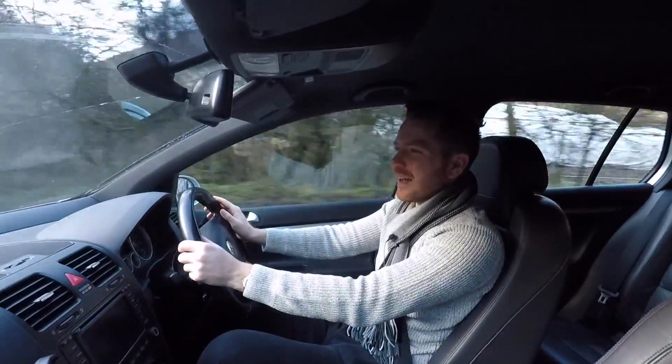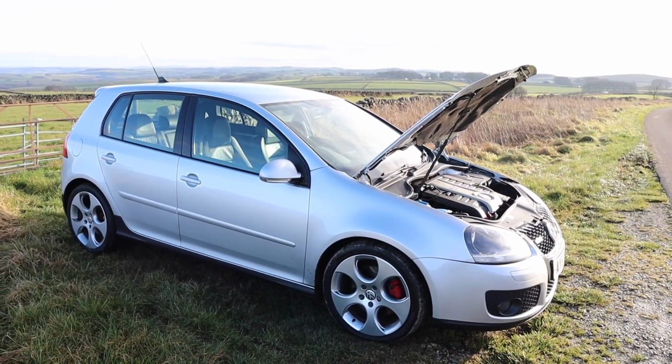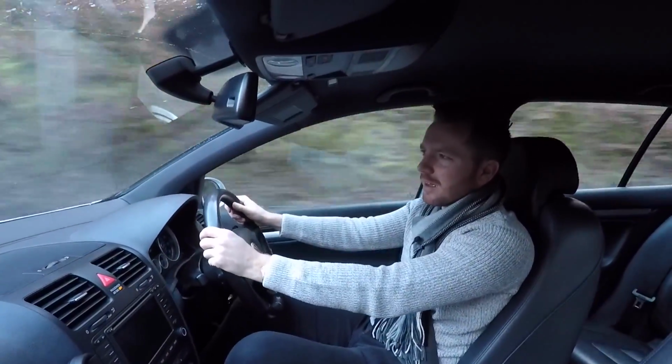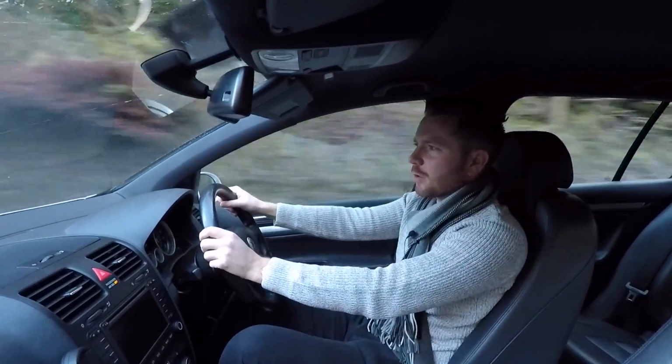Servicing costs are fairly inexpensive. I suppose that's the main appeal of cars like this. The fact that they're easy to live with on a daily basis, they're quite practical, quite spacious, quite quick, I suppose, and quite inexpensive. So yeah, servicing costs are quite reasonable.